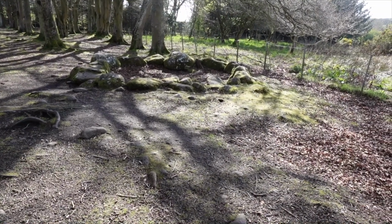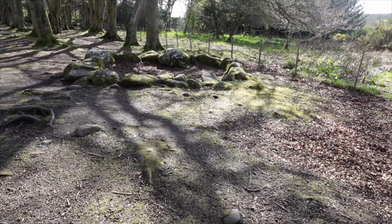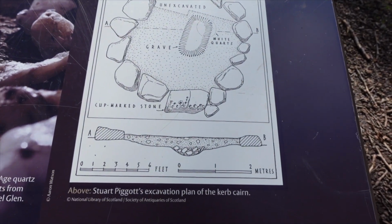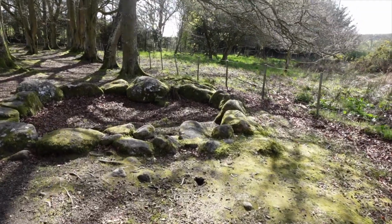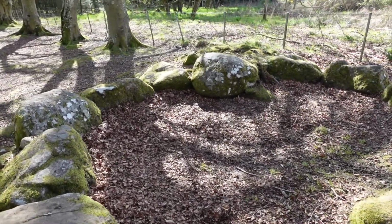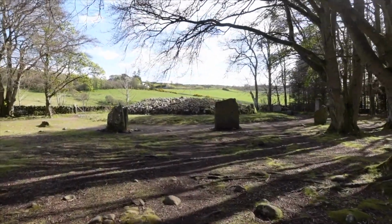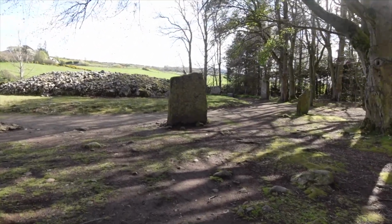Sparkling white quartz fragments were found inside the Clava Cairns. Though little else has survived, this mineral had special meaning and was found at many Bronze Age sites. I don't see anything sparkling, but maybe it's just mossed over. Well, it says white quartz, maybe in the middle there. Well, this looks like a real big fire pit. Okay, so check out this last one. This one, you should be able to walk inside. And that's a pretty big outer stone right there.